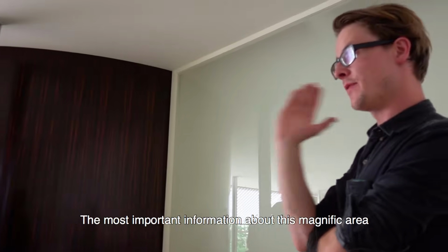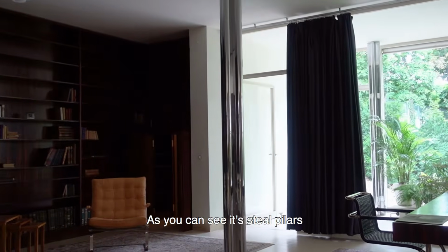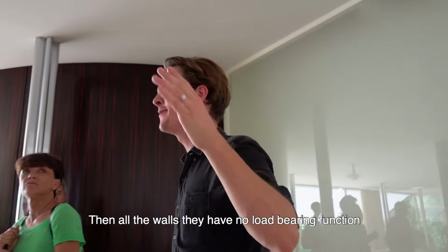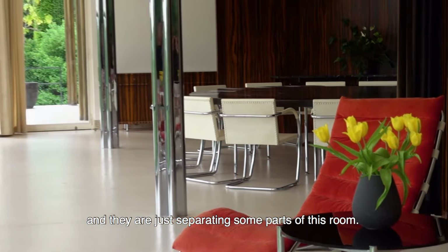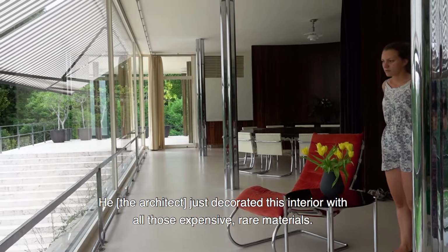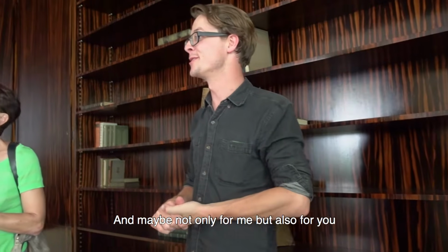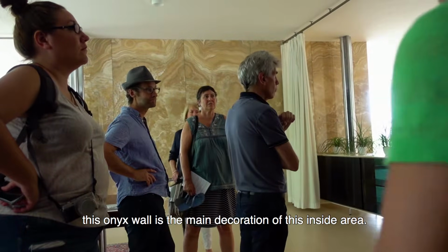The most important information about this main living area is about the load-bearing system. As you can see, these steel pillars are the only load-bearing system in this whole house. All the walls have no load-bearing function, and they are just separating some parts of this room. He just decorated this interior with all those expensive rare materials. This onyx wall is the main decoration of this inside area.